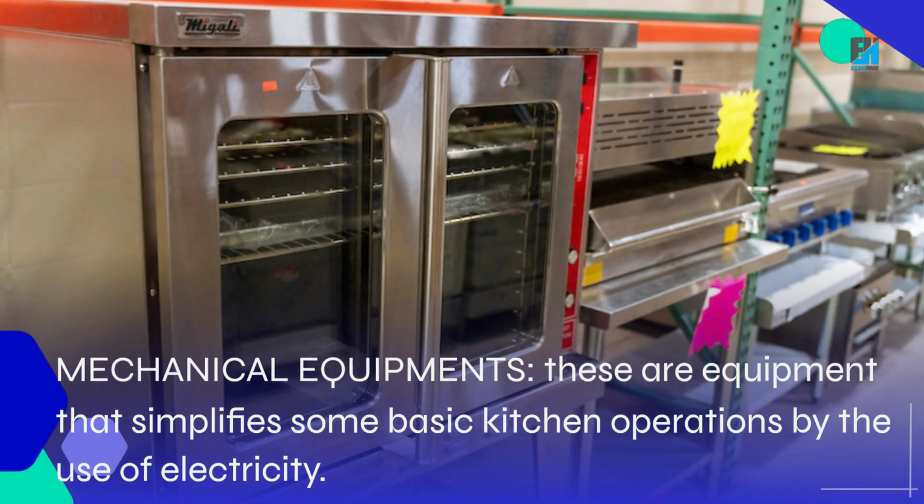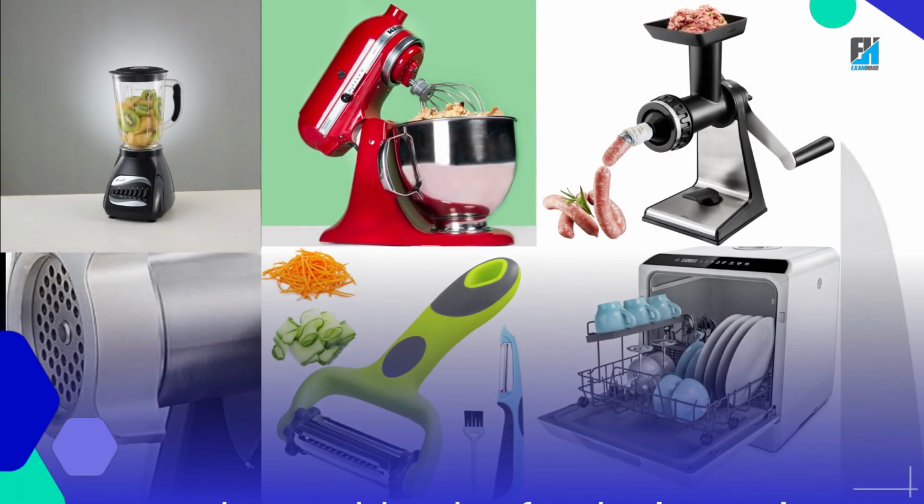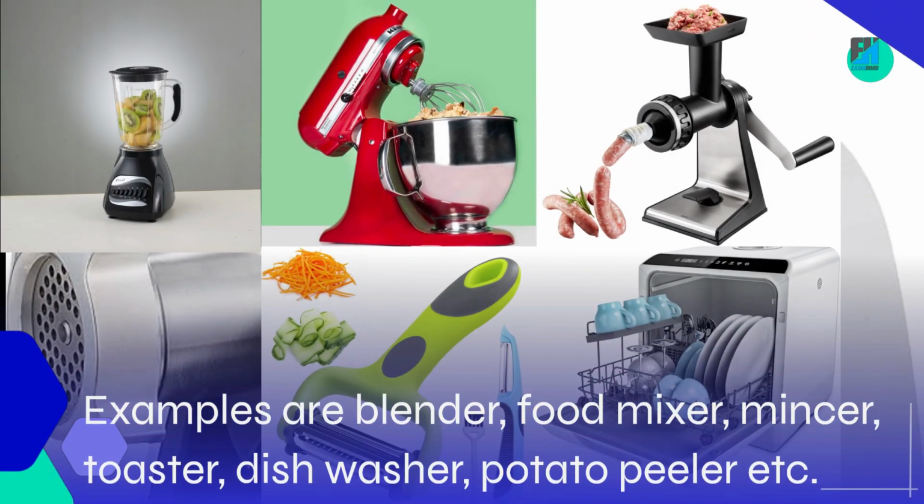Mechanical equipment are equipment that simplify some basic kitchen operations by the use of electricity. Examples are blender, food mixer, mincer, toaster, dishwasher, potato peeler, and so on.